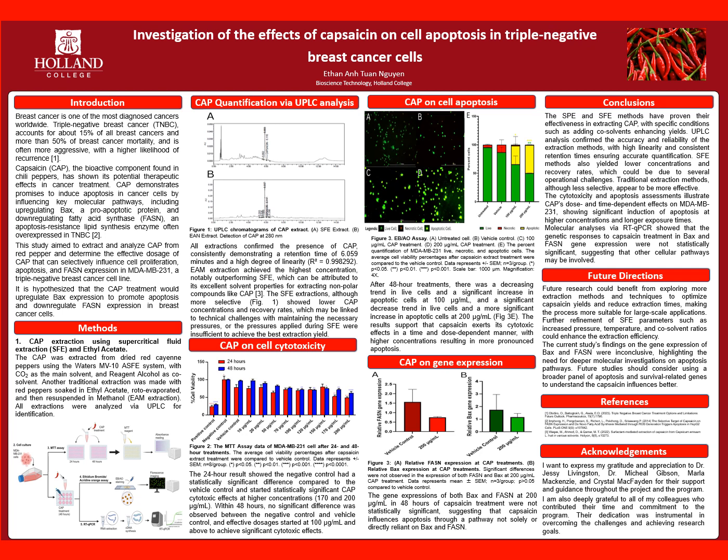I then determined the cell states and cell apoptosis by using ethidium bromide and acridine orange staining, where the green cells were the live cells, the yellow cells were apoptotic cells, and the red cells were necrotic cells. After 48 hours treatment, the EB/AO assay showed a significant increase in apoptotic cells at 100 micrograms per ml compared to the vehicle control, with even more pronounced effects at 200 micrograms per ml. This supports capsaicin's cytotoxic impact in a time and dose-dependent manner, with higher concentrations resulting in more pronounced apoptosis.